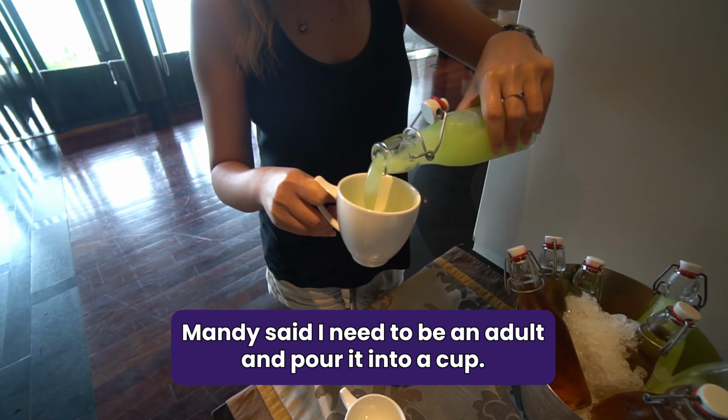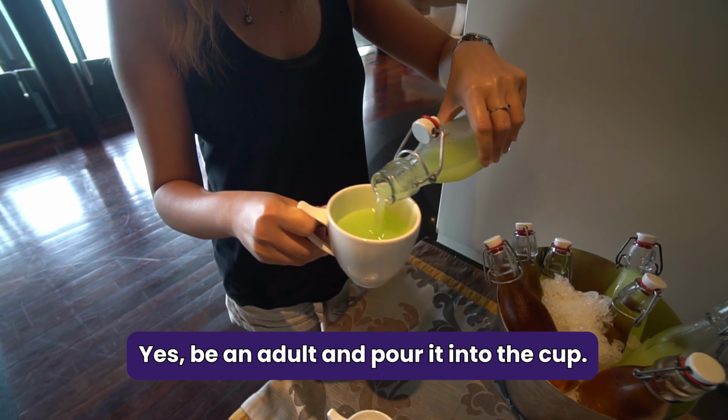Mandy said I need to be an adult and pour it into the cup. Yes, be an adult and pour it into a cup.